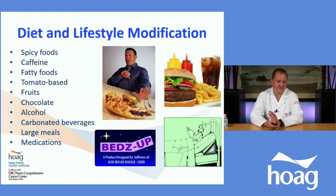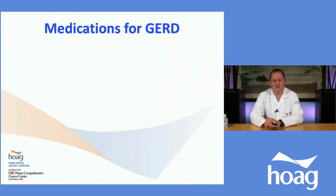So I would ask you, how successful do you think this is? Well, the answer is not very. Right? The studies have shown it's about 5% successful. So most of the time, you're going to get started on a medication to control reflux.